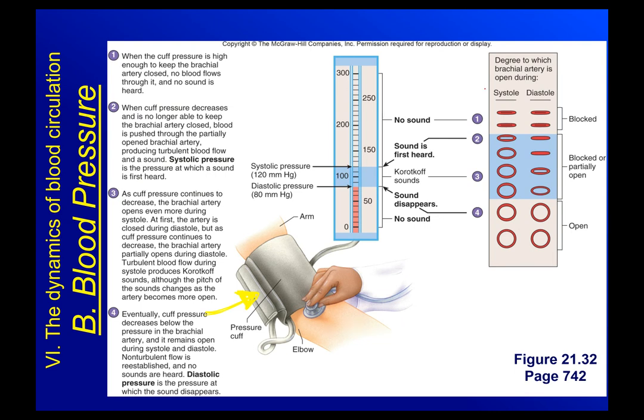And I'm going to listen. As the cuff gets looser and looser, eventually I'm going to hear something.